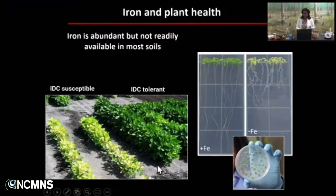On the left here is a picture showing a soybean, and showing that some varieties of soybean are what's called iron deficiency chlorotic susceptible. And then there are other varieties that are iron deficiency chlorotic tolerant. So they have the ability to tolerate iron deficient conditions as opposed to other strains.